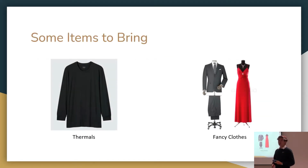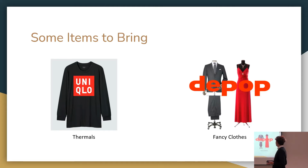Aside from the normal clothes that you're going to use for lectures and placements, you should probably bring over some thermals, because it's going to be autumn and quite chilly. I recommend getting Heattech from this very niche brand called Uniqlo. Also bring some fancy clothes for whatever formal dinners or balls you might have. But I think this is more important for suits, because for dresses, it's quite easy to thrift. It's quite easy to get some from Depop, which is their Carousell over there for clothes.